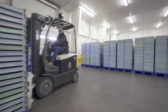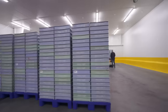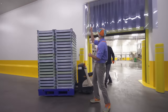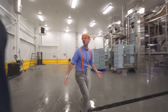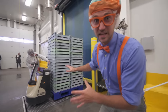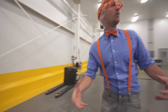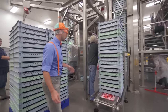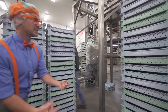Look, he's wearing nice warm clothes. Wow, that's a lot of raspberries. We're taking a weight of these raspberries, see? Okay, now that we have them all weighed up, we bring them over here. And this is where they get loaded up. Whoa! And then they get taken to the top.